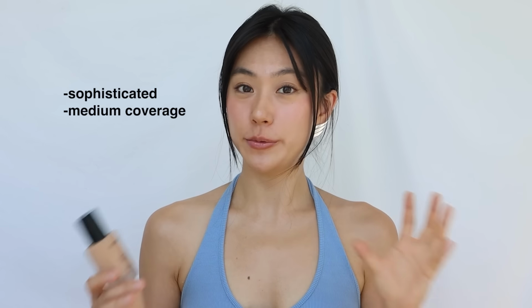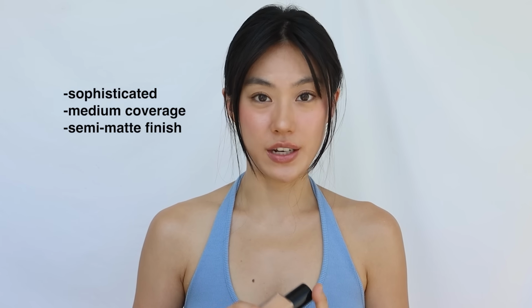Overall, if you want to get the sophisticated, medium coverage, and semi-matte finish look, you will like this product, but the thing about this product is the price.